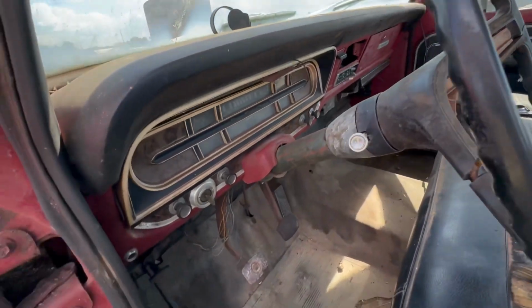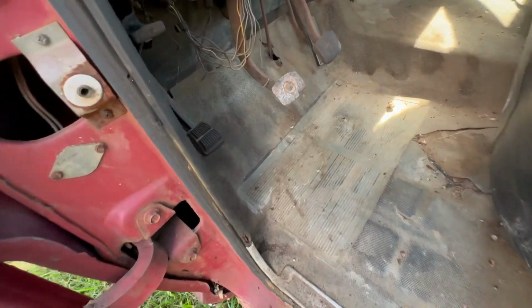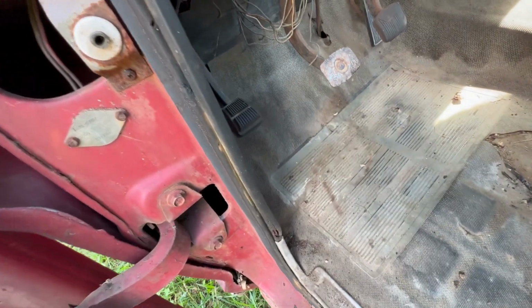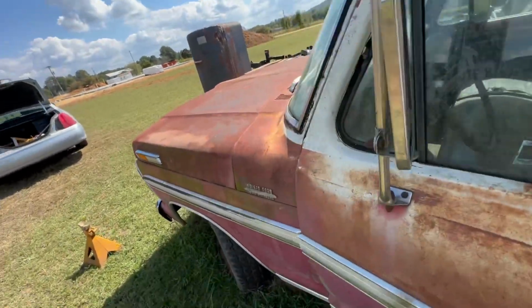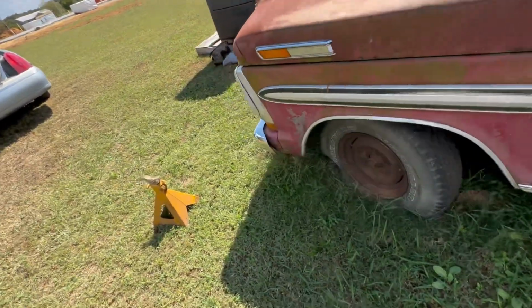But today, I guess our plan of attack, what is that? She's a 302, 3 on the tree.